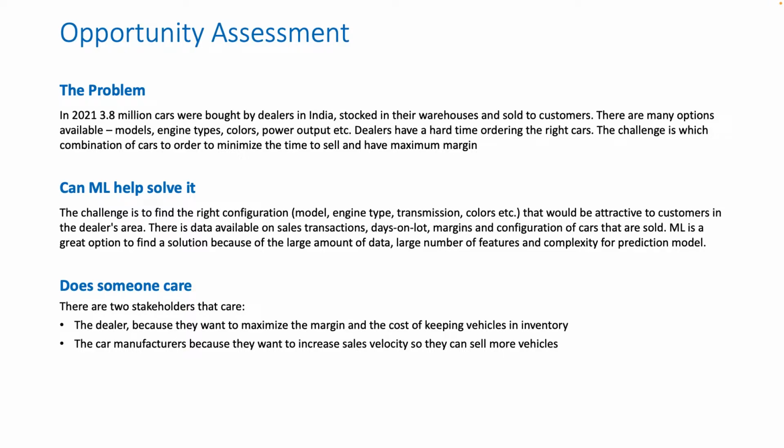Can ML help solve it? So we need to find the right configuration of the features that would be most attractive to customers in the dealer's area, and that's the bigger challenge. There is data available on sales transactions, days on lot, margins, configuration of cars, and all that. ML is a great option to find a solution because there's a large amount of data, a large number of features, and complexity for the prediction model.